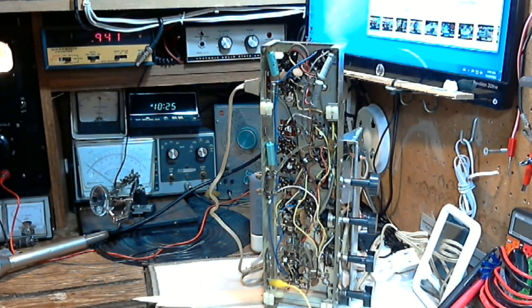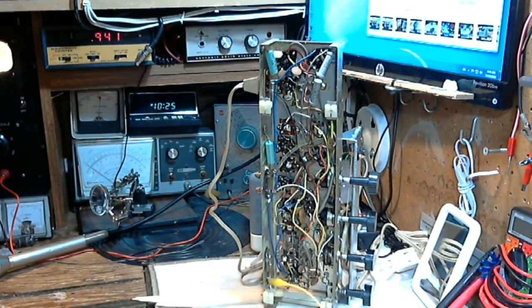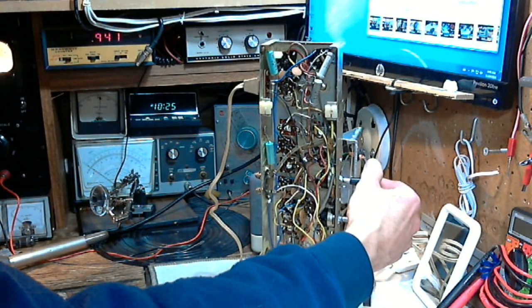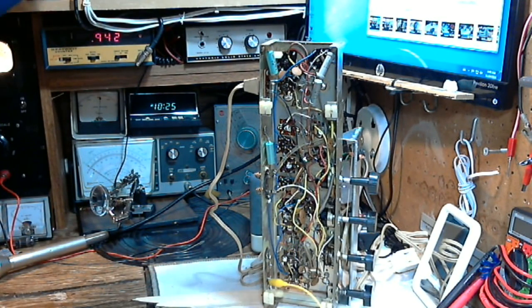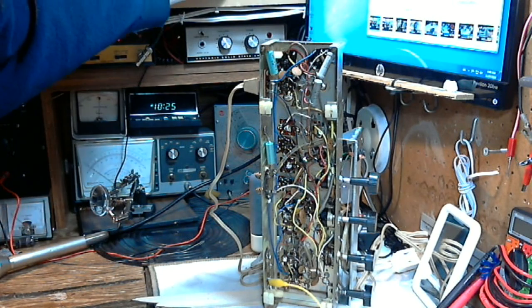Well, it didn't receive it at all. You know, a couple of reasons for that. One is I did not have the signal generator connected. Let's try it again. So weakly at around 720. Very weak signal.